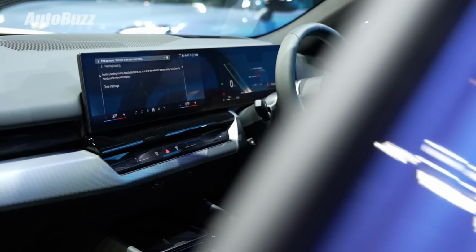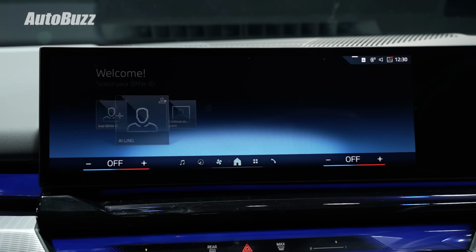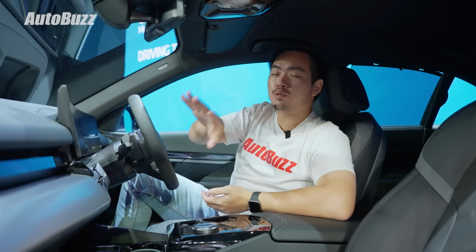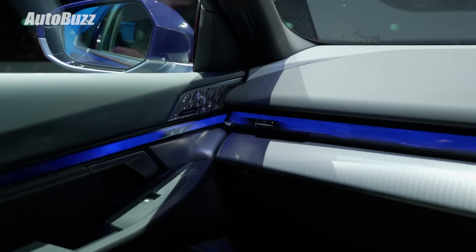You get the same BMW curved display with the 12.3-inch instrument cluster and a 14.9-inch touchscreen infotainment display up here on the center. You get wireless Apple CarPlay and Android Auto. This whole system runs on the BMW OS 8.5. And this interaction bar down here, when it lights up, actually adds a whole other level of pizzazz and fanciness to the interior.